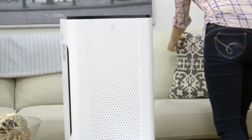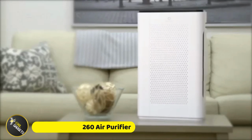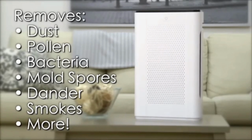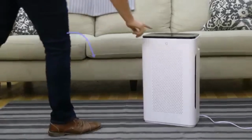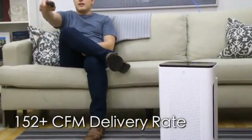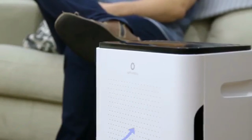Introducing the Airthereal Air Purifier. This purifier removes up to 99.97% of airborne particles of dust, pollen, bacteria, mold spores, dander, smoke, and more. It has a clean air delivery rate of 152 plus CFM, which means it purifies indoor areas up to 355 square feet within 10 minutes.